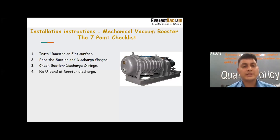We need to ensure that we do not create any U-bend at the booster discharge, because it will simply ruin the purpose of having the vertical entry and exit. If we create a U-bend at the discharge, it will create back pressure on the machine, which may damage it severely. We need to check for the piping vibration. Sometimes it is possible that there is no vibration in our machine, but that vibration can be transferred from the process, from the piping. So we need to ensure there is no vibration coming in from the piping.